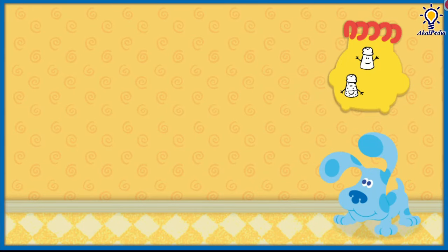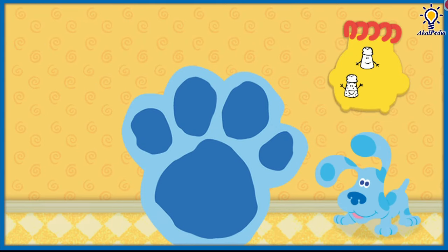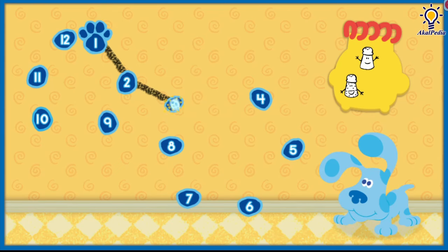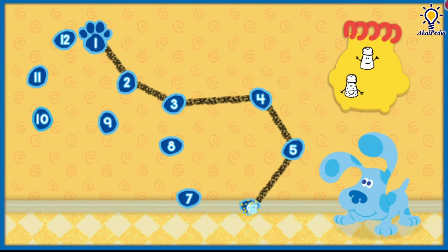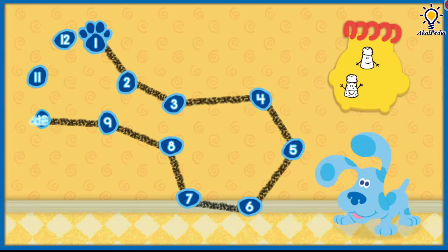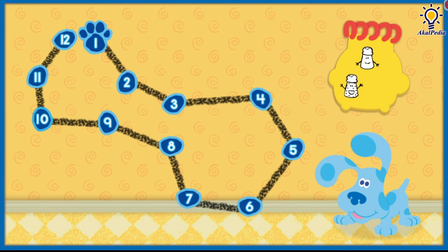So our first two clues are Mr. Salt and Mrs. Pepper, but we still need to find one more clue. And there it is. Ready? Let's connect the dots and count. One, two, smart thinking. Three, four, five, six, way to go. Seven, eight, great work. Nine, yeah. 10, 11, 12. Okay, this clue has two round parts and a line in the middle. What do you think it could be?